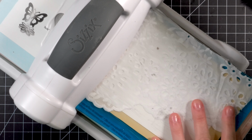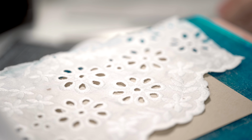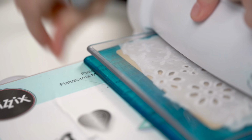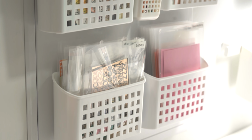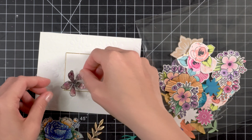Of course, with all the variables like your die cut machine, embossing mat thickness, and type of fabric, you'll want to test which sandwich works best for you. Just be careful to not force anything too thick through your machine. I finished off this card and most of the others today with all sorts of pieces from my scrap stash, which I reorganized in last week's video and am loving using it now.